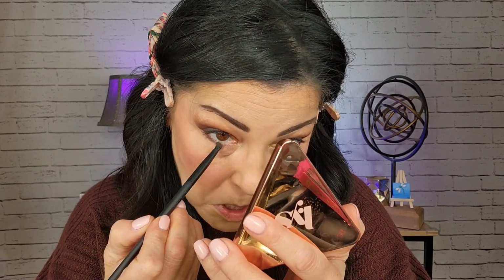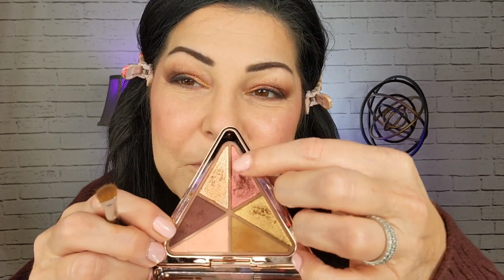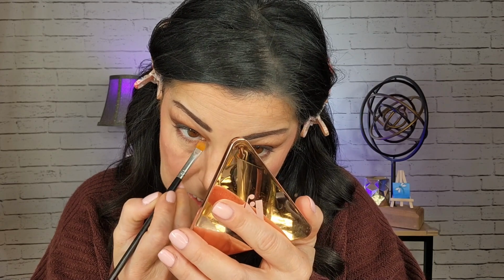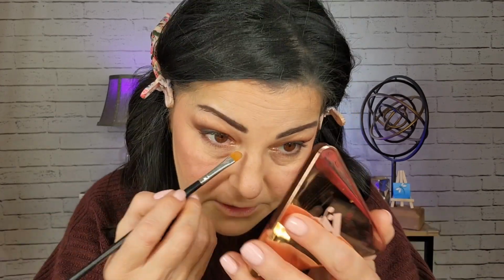And then I'm going to use the transition shade on a little fluffy brush and sweep that across the whole lash line. And then I'm going to use that really pretty, I don't even know, champagne or rose gold shimmer, and just place that in this inner corner here and sweep it just slightly along that lower lash line. Ooh, that is so pretty.